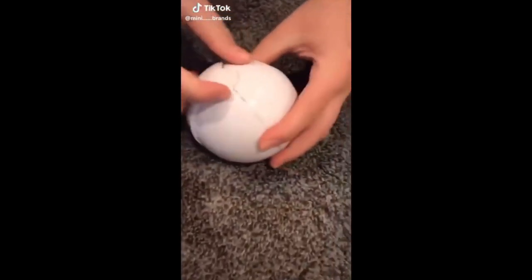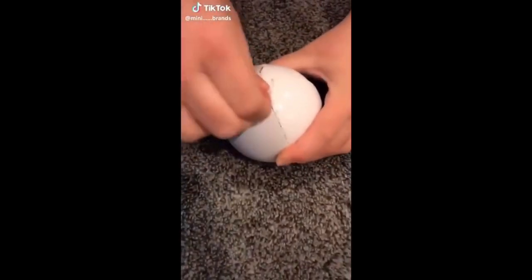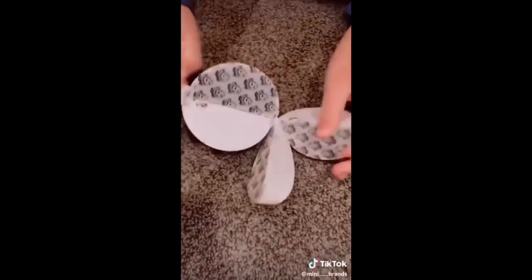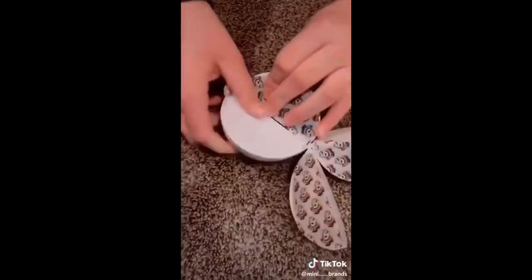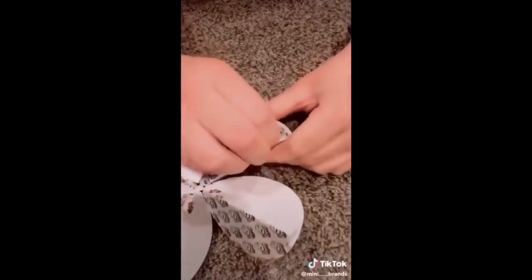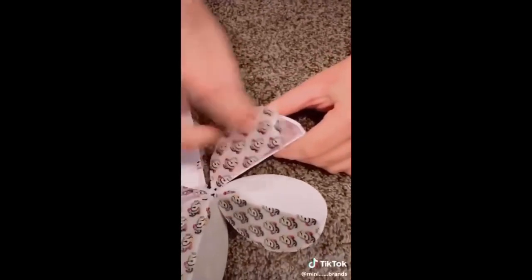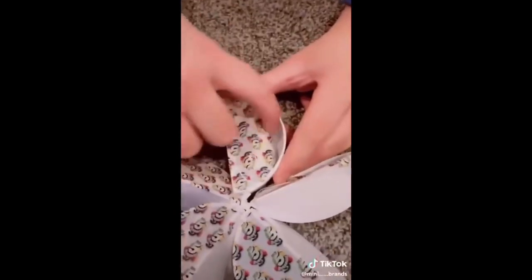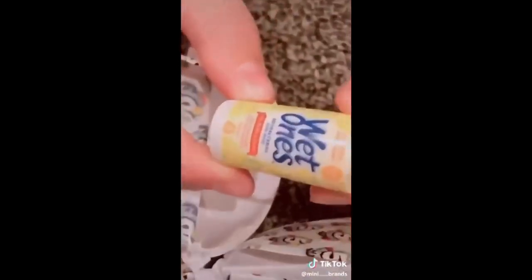Part two of our mini brands. Trying to open it. Good enough, I guess. There we go. First peel. We got some shaving cream. Cute. This is our second peel. We got some wipes.